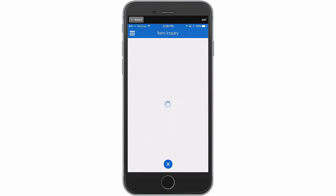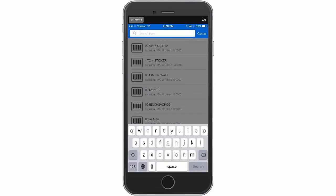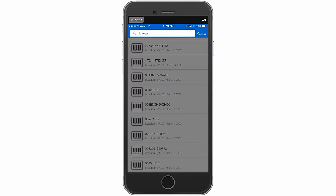So if I wanted to see, again, with that same bike part that I had dealt with before, if I go and put in bike AS here, see if I can type with my little fingers. There we go. It's going to bring me up the inventory data for bike AS and show me that in the search function above here. And bike AS, I have got it there correctly.